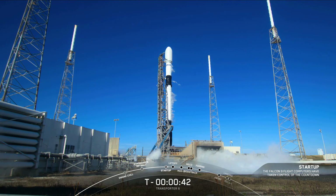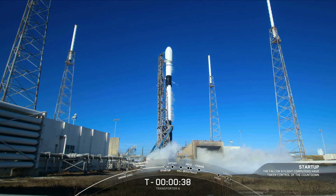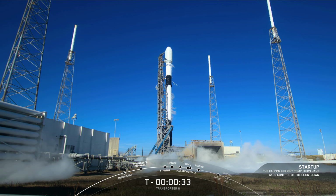Go for launch. And with that call, all systems go for launch. Let's watch as this Falcon 9 takes the Transporter 6 mission to orbit.